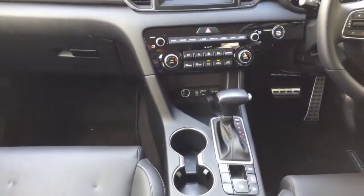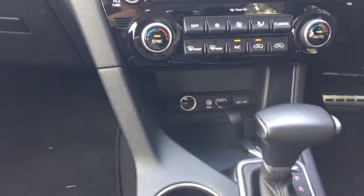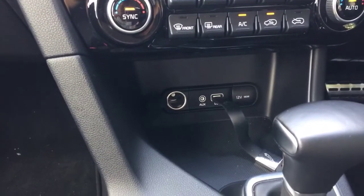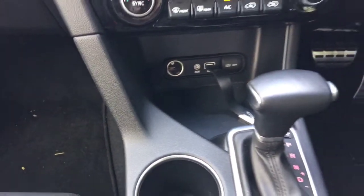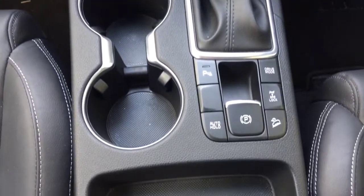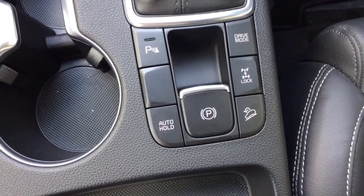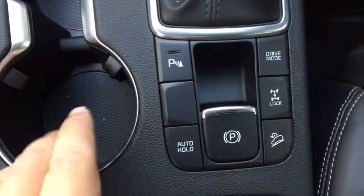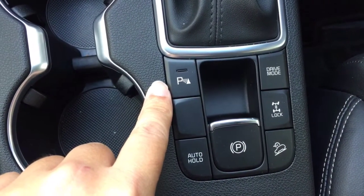And overall the cabin is very nicely built, but there are some points which I don't quite like. For instance, these are hard plastic. These are not exactly soft plastics, but they do depress if you press onto them. And over here, there are two 12 volt sockets, the USB and auxiliary ports, gear stick, and here you find the controls for the electronic parking brake, the Dynamax all-wheel drive lock button, hill descent, auto hold, and parking warnings. By the way, in terms of parking warnings, there are front and rear sensors.